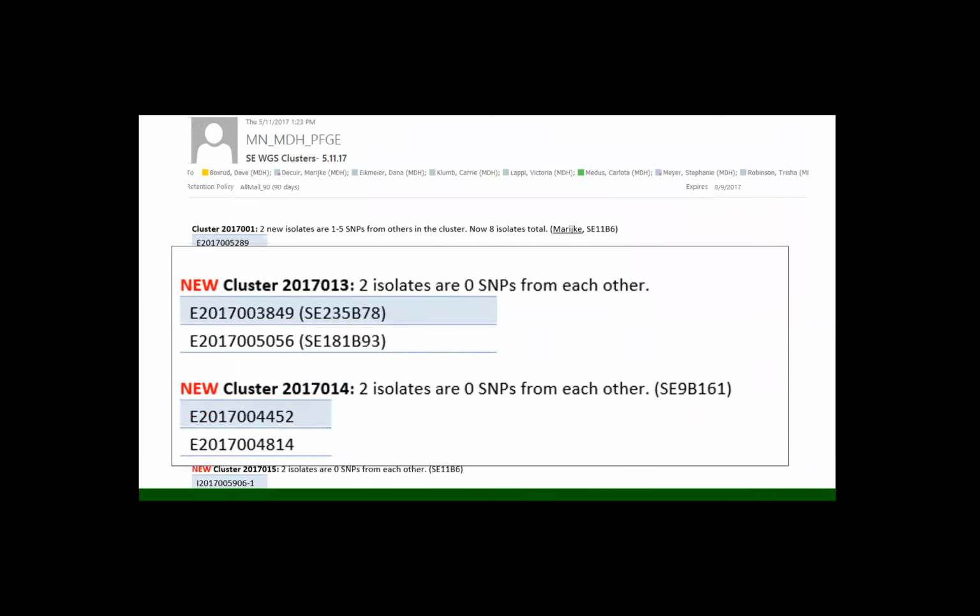Here it is. So in the email, every time there's a new cluster or new isolates that are added to a cluster, we'll get information like the cluster ID, the number of SNPs from each other, the lab ID for all the isolates in the cluster, and this is the Minnesota pattern name. This is the 2 enzyme pattern name. Note that in this cluster, cluster 13, there are 2 different PFGE patterns.